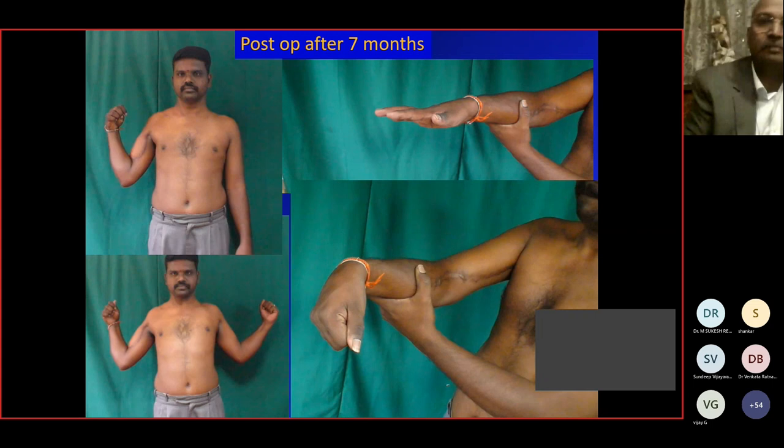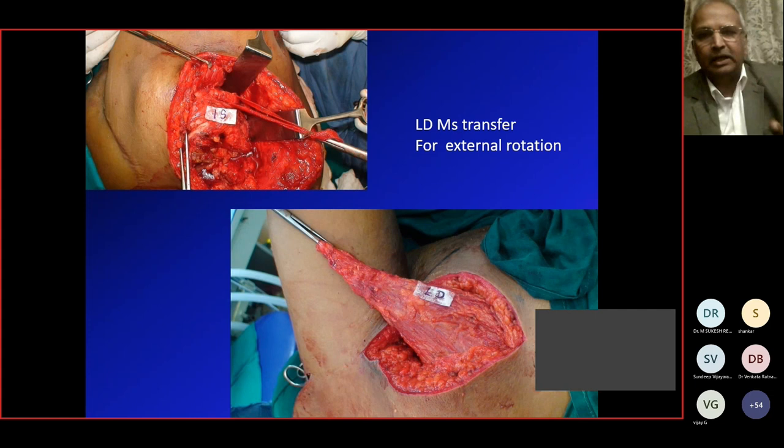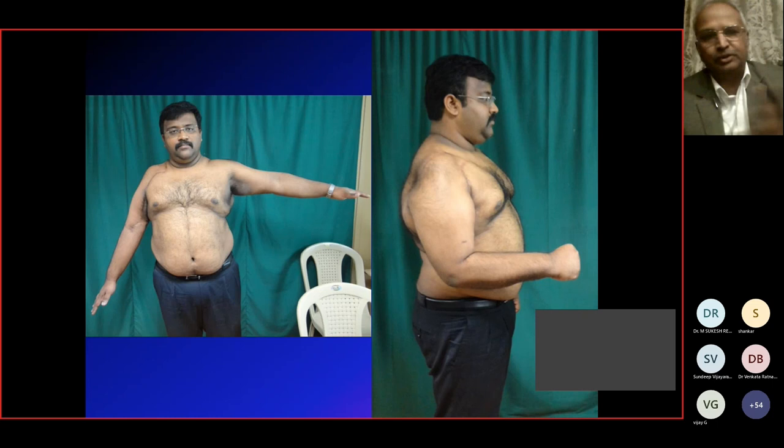Suppose the nerve transfer fails or he comes later. In fact, this is a doctor. He had nerve transfer done twice, Oberlin 1 and 2. Twice it was done. The second time also it was re-explored and done by, not by us, but some other person. He came to us 2 years after the failed nerve transfers. So what we did was a muscle transfer, trapezius for shoulder and LD for external rotation, and we did a rectus femoris for the biceps. So these are all salvage procedures when there is a failed nerve transfer or the patient comes to you a little late. In fact, he's a surgeon, but he went on to an administrative job in Apollo itself.